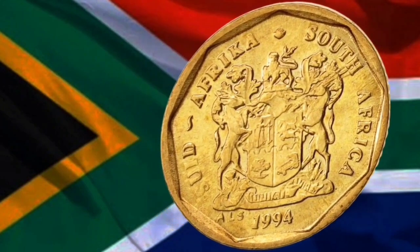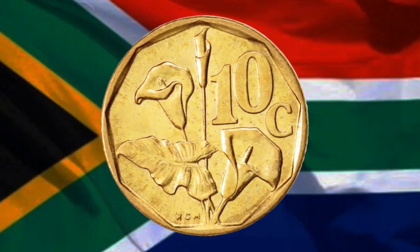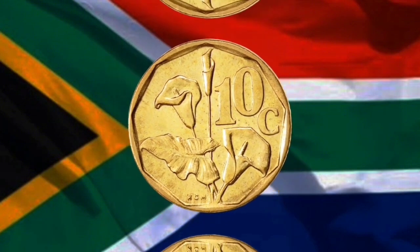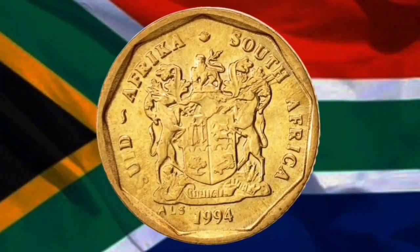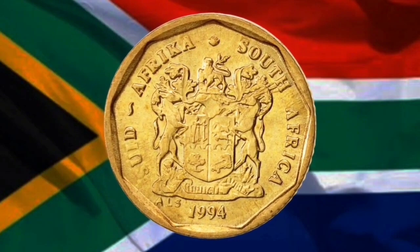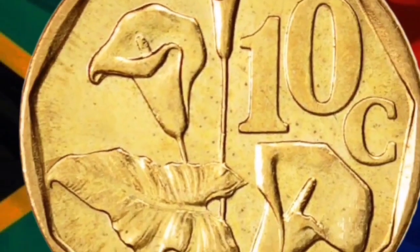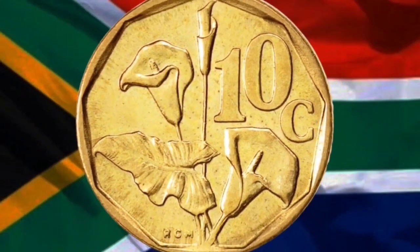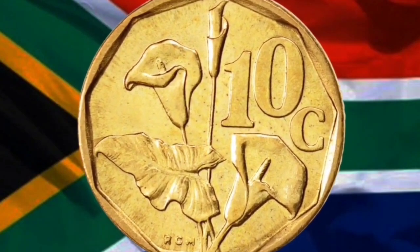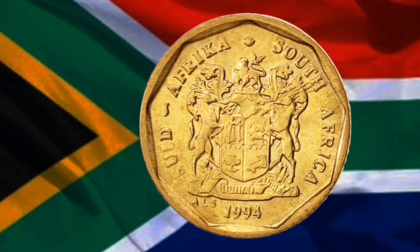In terms of mintage, a significant number of 10-cent coins were produced in 1994, which means not all of them are rare. However, the real value begins to emerge when you consider special mint errors, uncirculated versions, or those graded by professional coin grading services. These factors can turn a common coin into a treasure. Now, let's talk about the value. While regular circulated 1994 South African 10-cent coins are usually worth around 10 to 50 cents in USD, high-quality versions have fetched much more in the collector market.